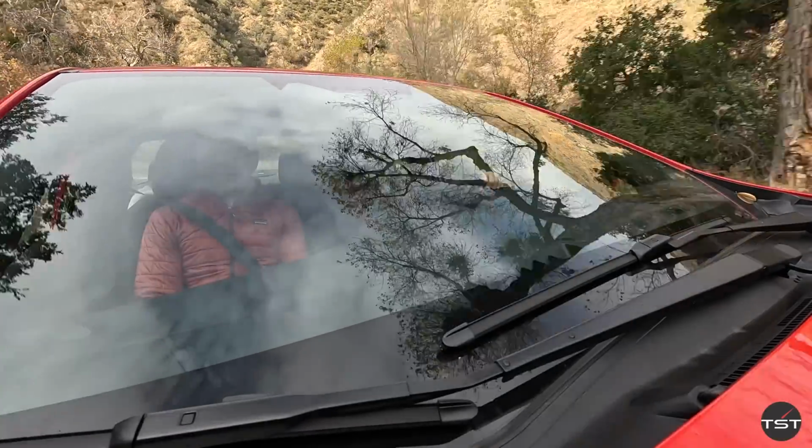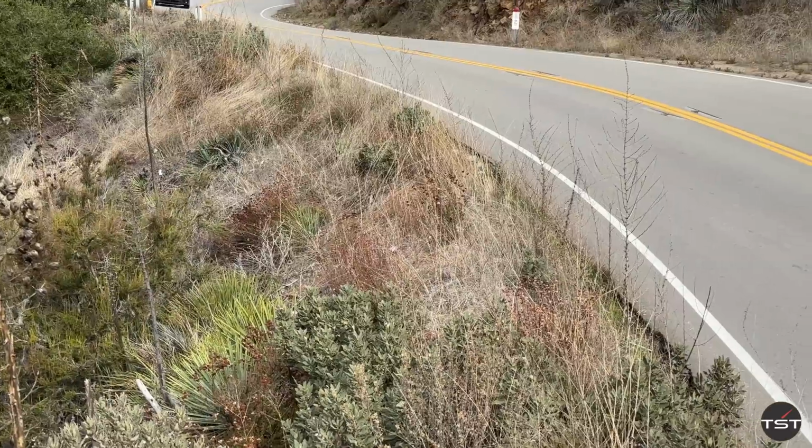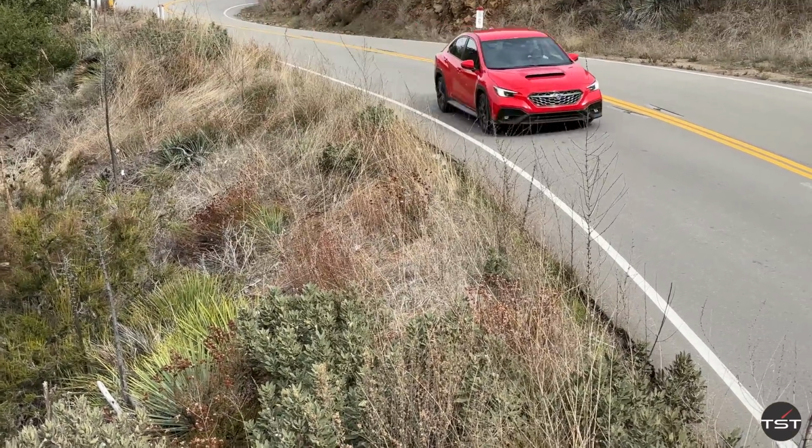I will say that the quality of this shifter does a disservice to manuals. I don't think this is a very good shifter. I think one of the things that Subaru could have and maybe should have done with the TR is improve the quality of the shifter. I think it's fine when you're puttering around town, but the faster you go, the less confidence I have in it. And I don't love that.